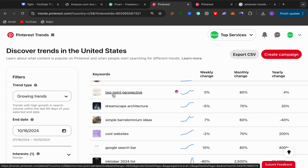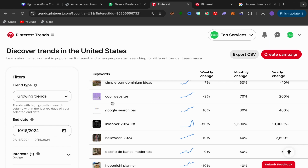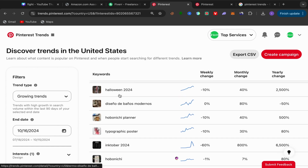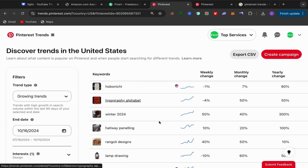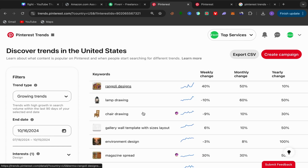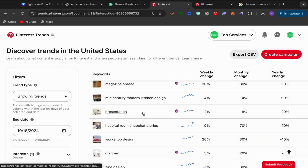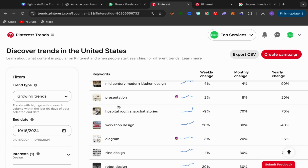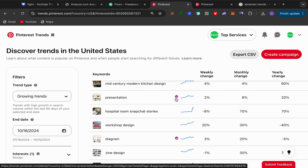We have this one, two-point perspective. We can scroll down. We have cool websites, Google search bar, Halloween. Okay, let me see. We have Halloween again. We have this one, presentation. Okay, let's check this one. You guys can see this one, presentation. I will click here on this trend prediction available.